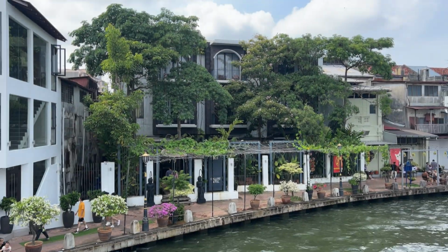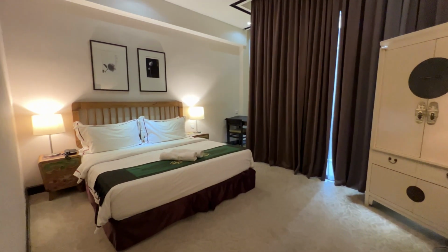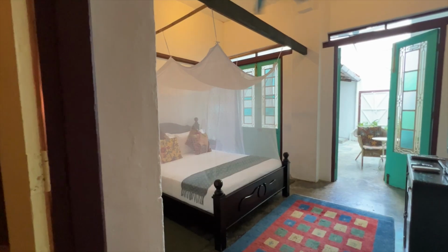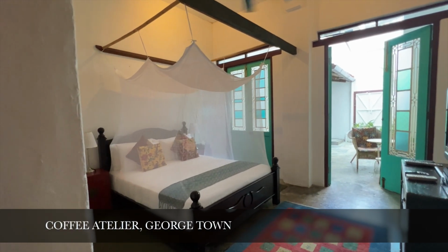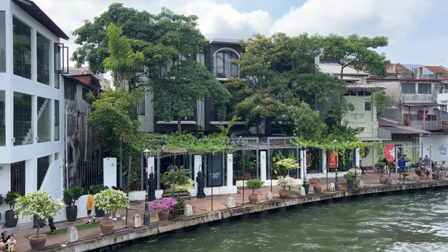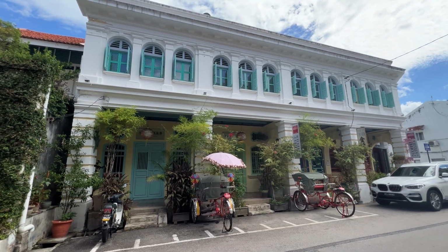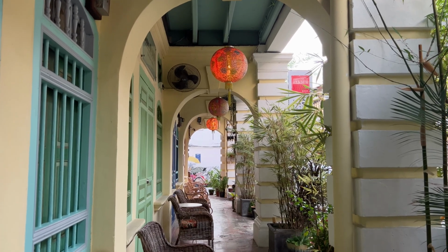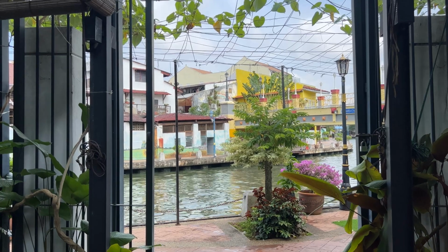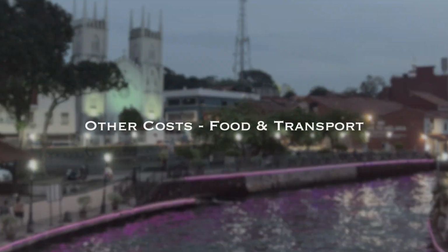I'm very particular about the kind of place I stay in, and I'm always drawn to beautiful stays. So I tend to choose the best based on my mid-range budget, and sometimes I'm even okay with paying more. I stayed at a beautiful waterfront property in Melaka, a heritage property in Ipoh, and a 100-year-old Chinese shophouse in Georgetown. The accommodations I stayed at cost me somewhere around 4,000 to 6,000 rupees per day. However, there are stay options available for all kinds of budget.